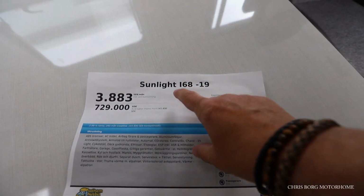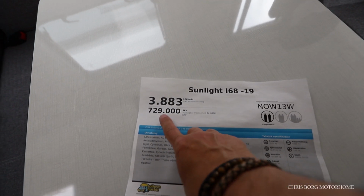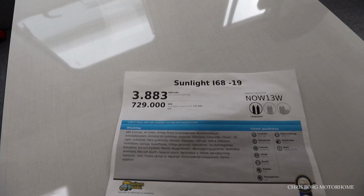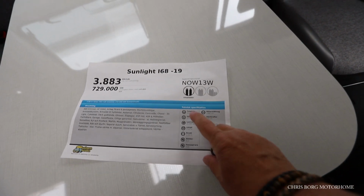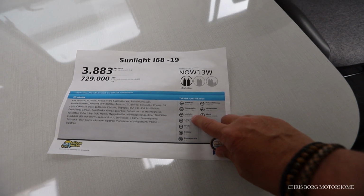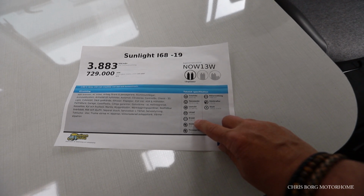So this is the Sunlight i68, 2019 model, and the price for this one is 729,000 Swedish crowns. That is maybe around 70,000 euros. The total weight for this is 3,500 kilos. You have a payload of 389 kilos. It's 741 centimeters long, 232 centimeters wide.